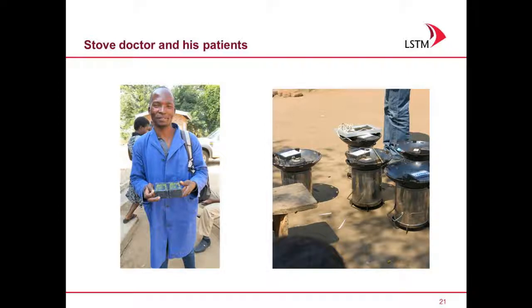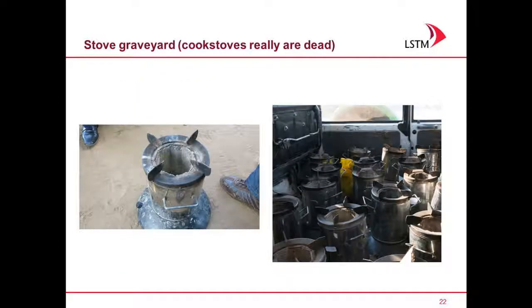This one is called Bright. 2 stove doctors in each of the 2 sites in Malawi. And here he's holding the main culprit, which is the lead-acid battery that powers the fan that blows the air through the fire. We had all sorts of trouble with these cookstoves, and we ended up, at least by the end of the trial, with a rather large graveyard of stoves.